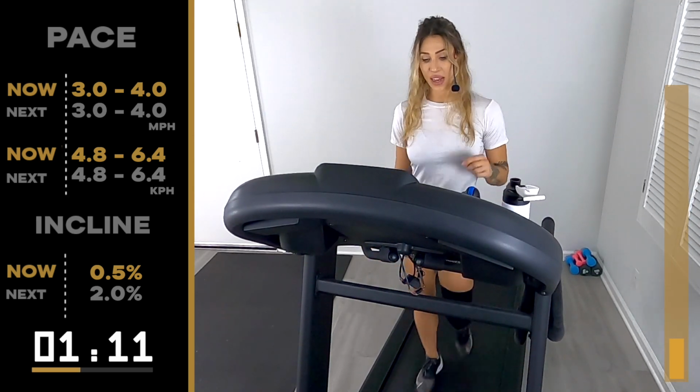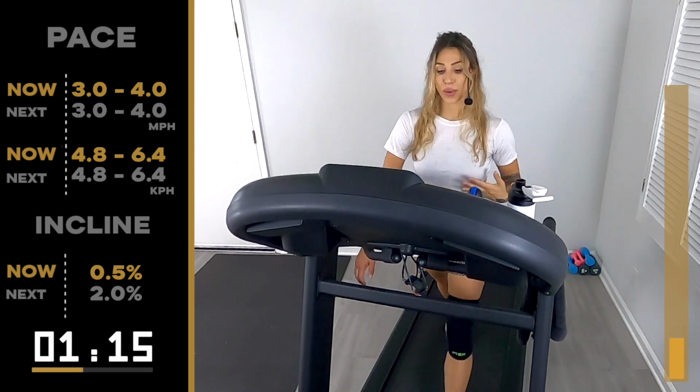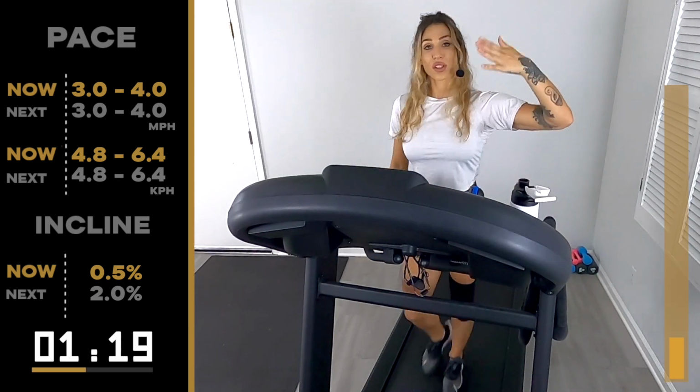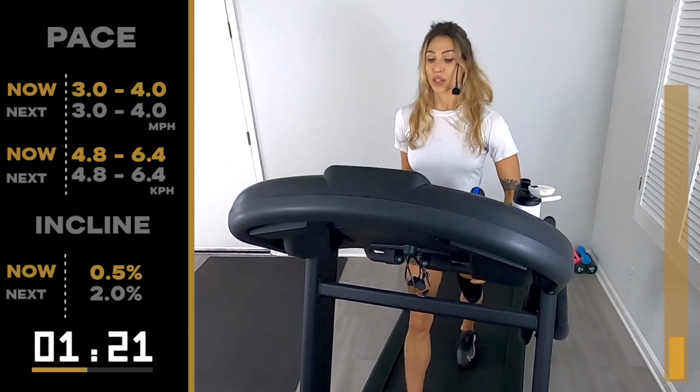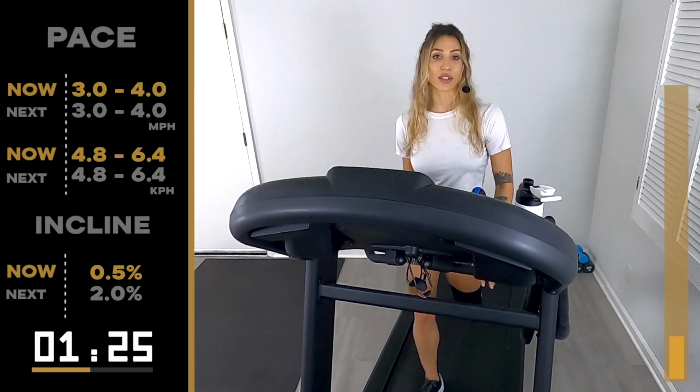All right, that's 1 minute down, 2 minutes to go. So all we're doing is 4 rounds, 3 minutes on the hill, 3 minutes on the flat road. The hills slowly increase, so we go to a 2, a 3, a 4, and a 5. Those are not aggressive hills.